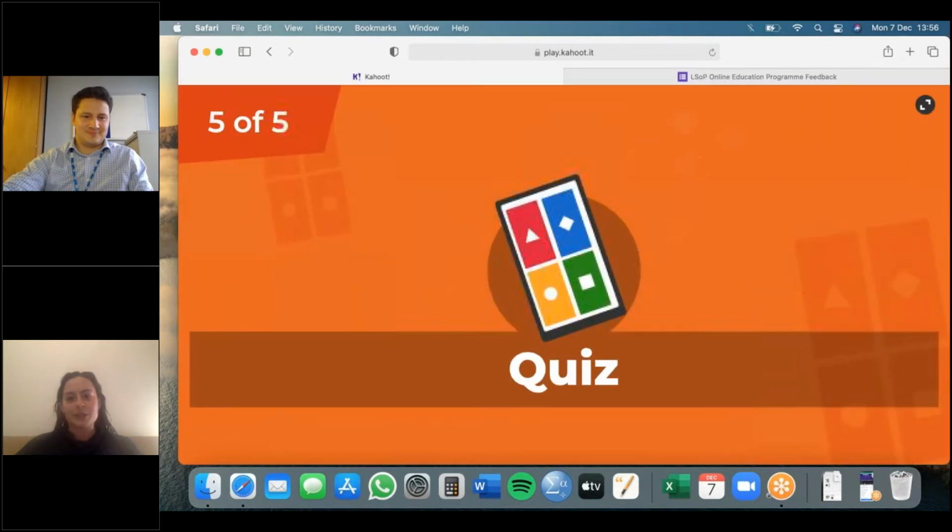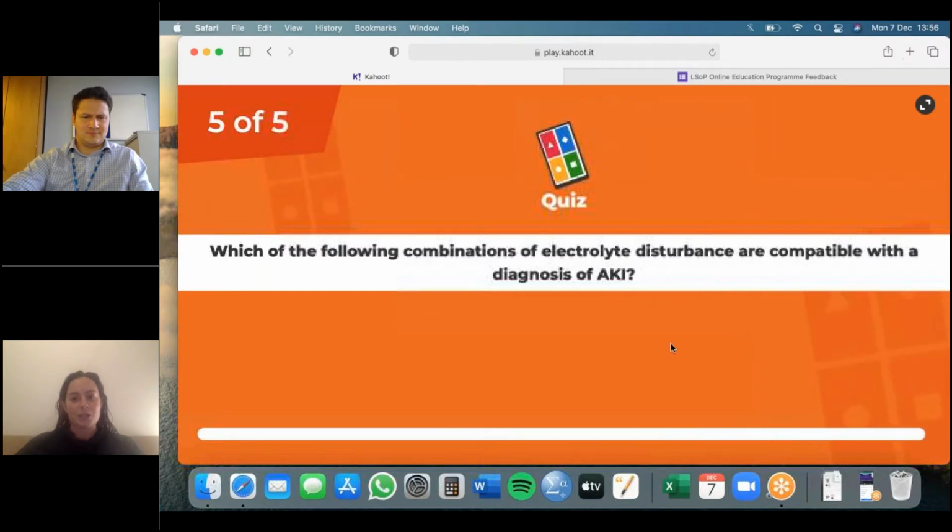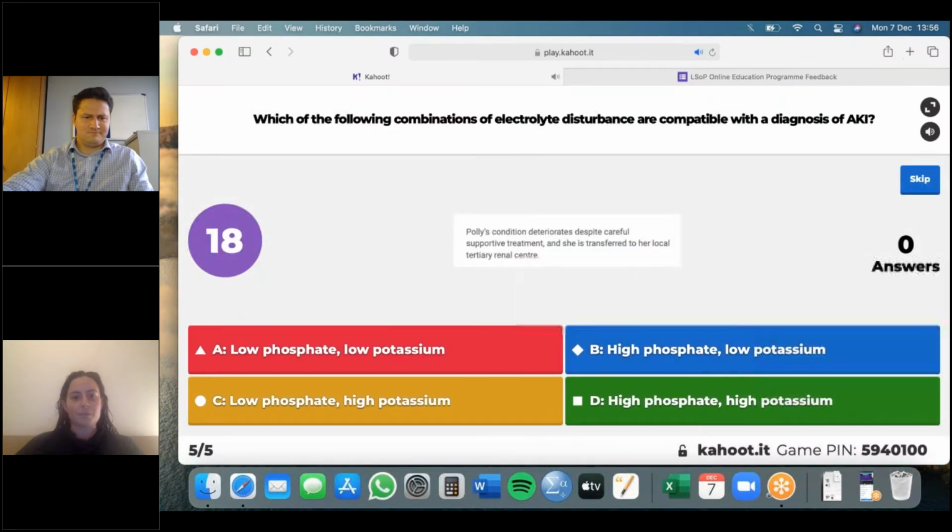Ready yourselves. Which of the following combinations of electrolyte disturbance are compatible with the diagnosis of AKI? So which of these might you expect to see in your child who's got AKI?